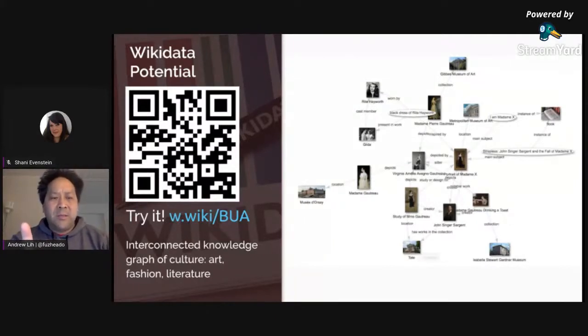And you can see that Wikidata has all these connections in it, because Wikidata is not just an art database. It is not just a film database. It is not just a biographical database. It is the sum of all databases. So with one query, you can show the relationships among these paintings, the films, the actresses, the fashion of the time. So it's also a fashion database on top of that.